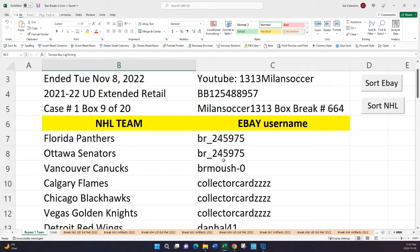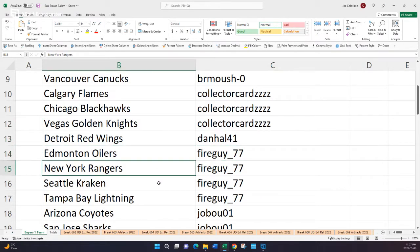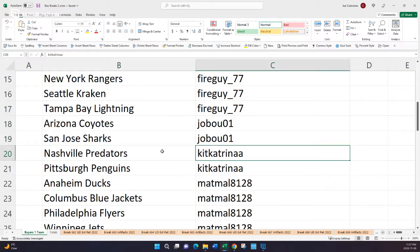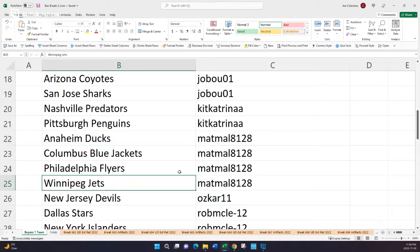Let's get to it. BR245 has the Panthers and the Senators. BR Mosh has the Canucks. Collector Cards, the Flames, the Blackhawks, and the Knights. Dan Hall, the Red Wings. Fire Guy, the Oilers, the Rangers, the Kraken, and the Lightning. Jobo, the Coyotes and the Sharks. Kit Katrina, the Predators and the Penguins. Matt Maul, the Ducks, the Jackets, the Flyers, and the Jets.